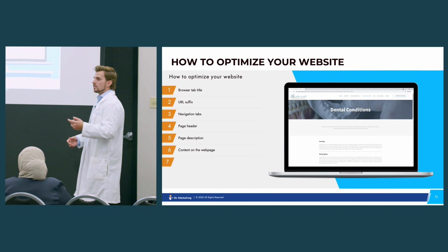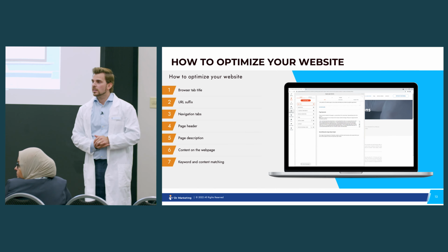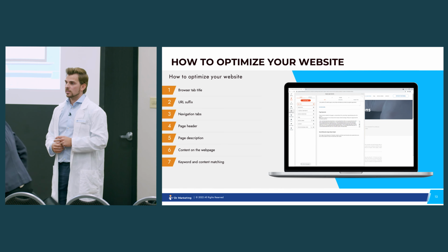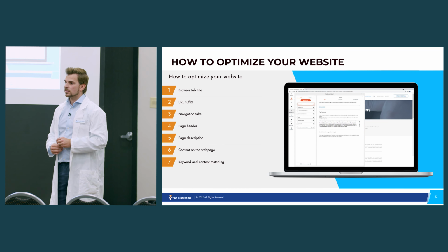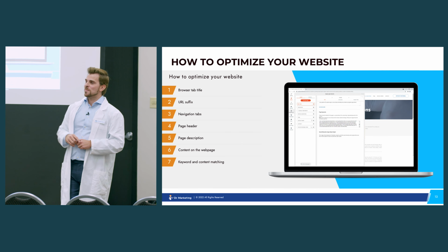Now the keywords. If we have a topic, let's say halitosis, and you are running an ad for that, you want to direct traffic for Google searches on how to deal with halitosis. Wouldn't it be advantageous to have its own page, that way you can link it with the ad? Yes and no.